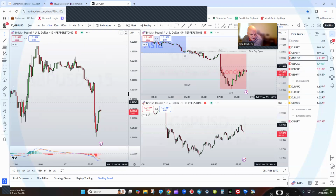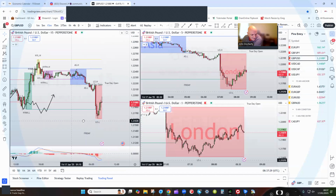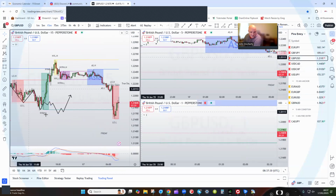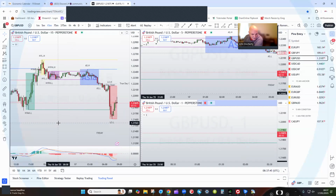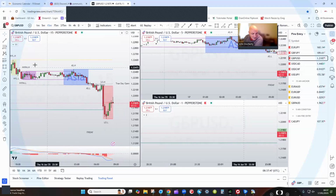GBP USD. Well, this was off yesterday, the buyer, so I've more or less got this spot on with the buyers. You see this? I said that we would come down here, then we would probably meander about and then take off in the New York session. We did actually do that, but we didn't get in on an entry on that. So I'm pretty chuffed with that one, to be fair.